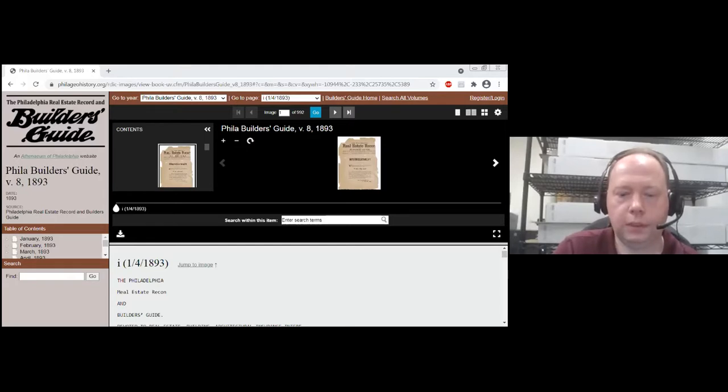Can the user frame the text they want to download? No, you have to download the whole page right now. One thing I didn't mention is that when you actually search and your search results come up and you go to a particular page, the search results are highlighted on the page in blue. So you will be able to find what you're looking for on the page pretty quickly.